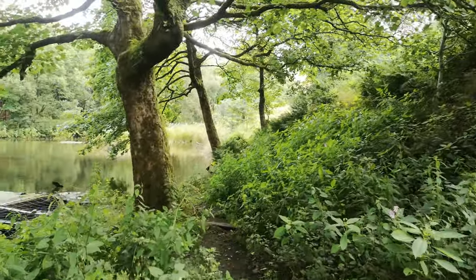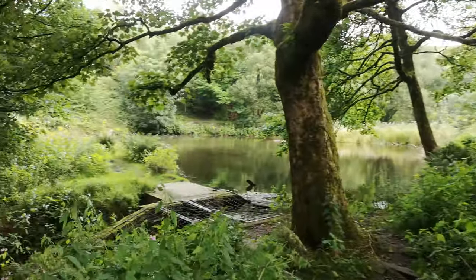The best shot of the building from the bank is in it for us.